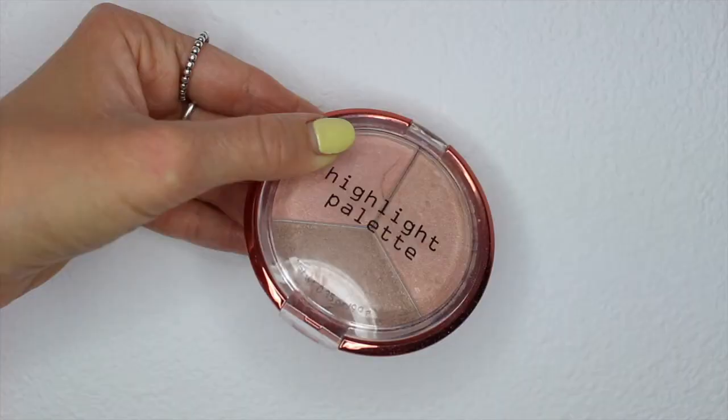I'm now going to apply some highlighter, and I'm going to use my H&M highlight palette, and I'm going to take... almost dropped on the floor then. That could have been a disaster if that broke everywhere.